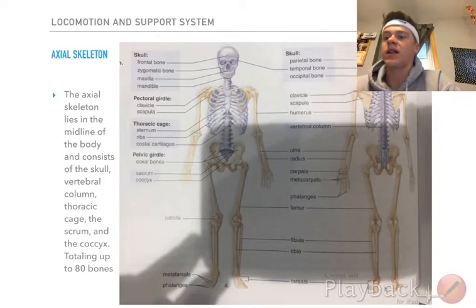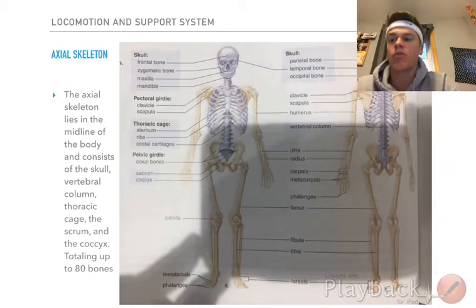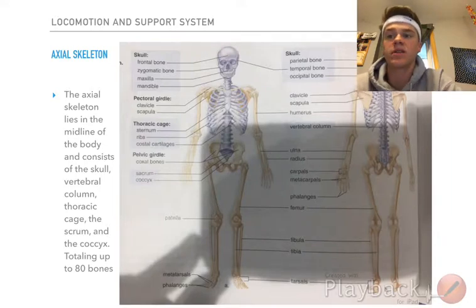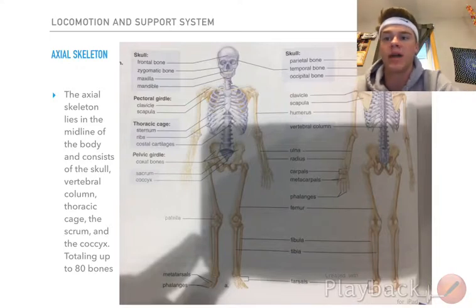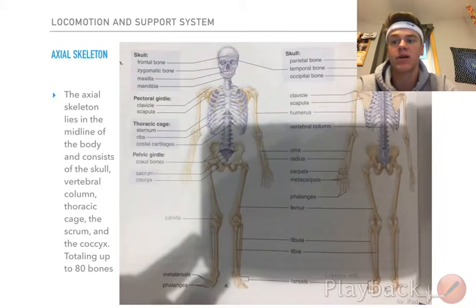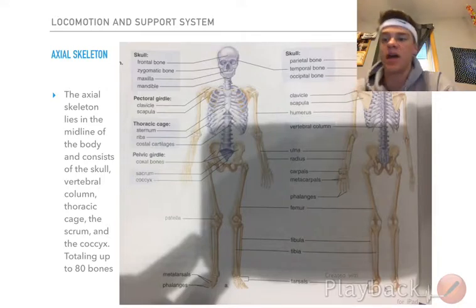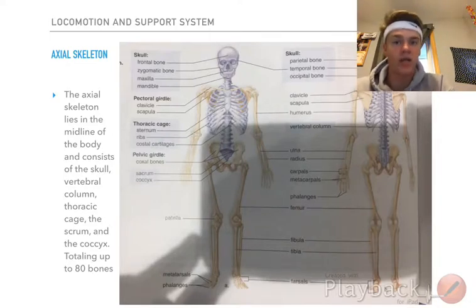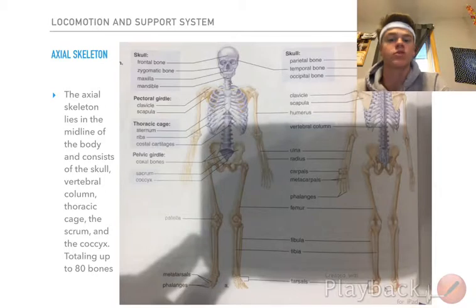Alright, so the axial skeleton lies in the midline of the body and consists of the skull, the vertebral column, thoracic cage, the sacrum, and the coccyx, totaling up to 80 bones. So you can see here in this picture what kind of bones we're dealing with. You have the skull, which is the frontal bone, zygomatic bone, maxilla, mandible, pectoral girdle, which is your clavicle and your scapula, thoracic cage, your sternum, ribs, costal cartilages, pelvic girdle, which is your coxal bones, sacrum, coccyx, and then moving down, you get your patella, metatarsals, phalanges, and then clavicle, scapula, humerus, vertebral column, ulna, radius, carpals, metacarpals, phalanges, femur, largest bone in the body, fibula and tibia work together to make your lower leg, and then your tarsals, of course, and your ankle.